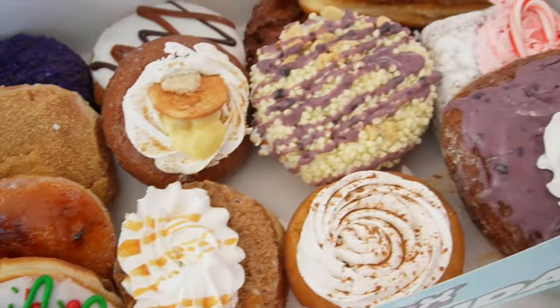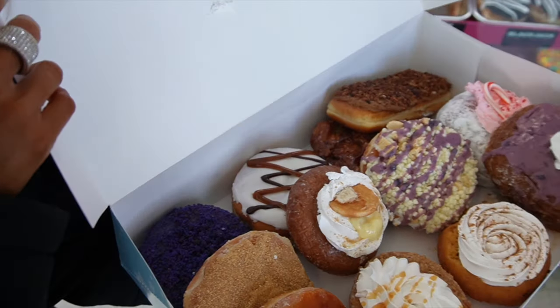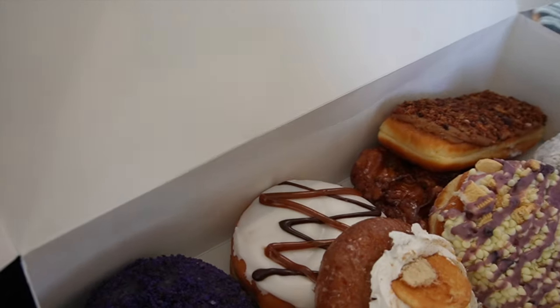Oh my lord. Oh my goodness. That is a very hectic selection. I'm so excited. All right, guys. So, I got chocolate on my lip. Put it there. We're inside of the treats.